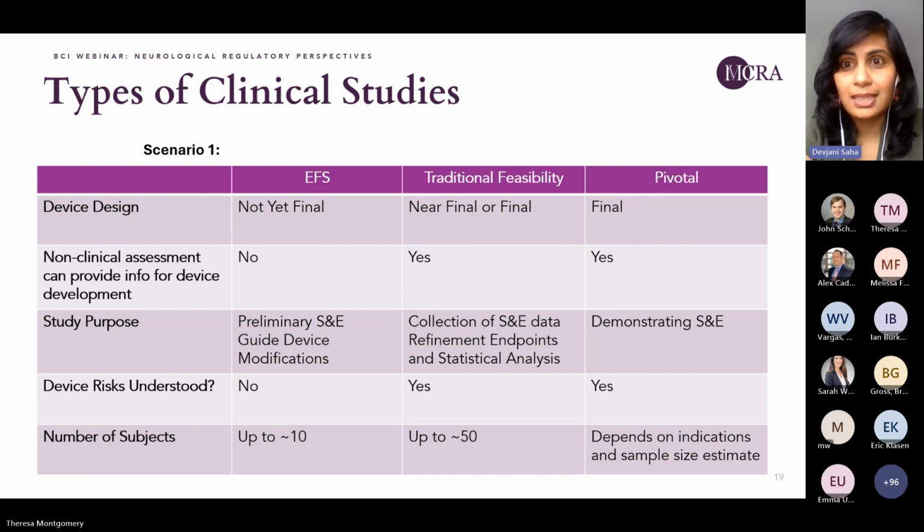When you get to your traditional feasibility, this is a period where you really have a near final device. The purpose of the study is to collect safety and effectiveness data, but you're really trying to hash out your clinical study design and understand the statistical considerations. You're basically de-risking your trial to make sure that you can move the needle on your endpoints, and that you have designed a study that is going to lead to some clinically meaningful effects. For that, you need some additional subjects. So you're looking at somewhere greater than 15 subjects, but maybe up to 50. It just depends on your indications and what you hope to do with your feasibility study.